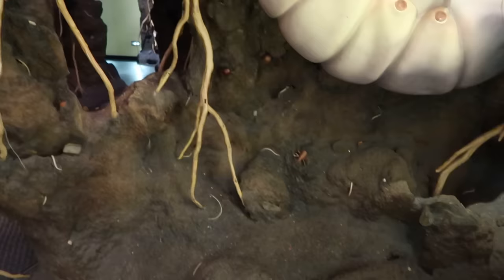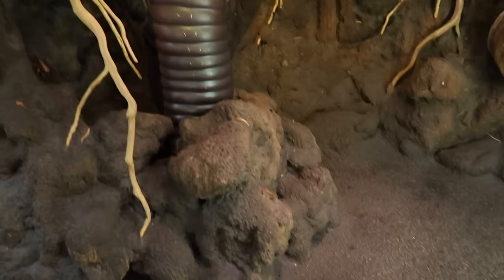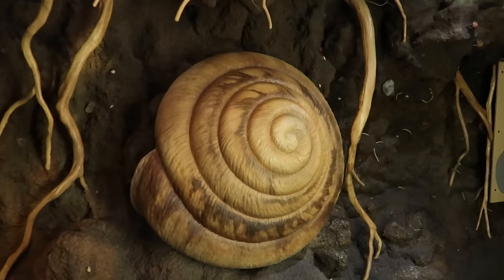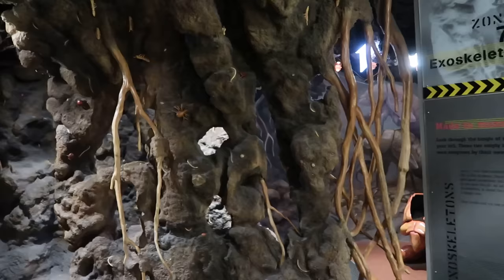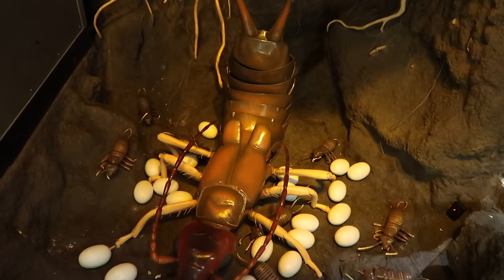See all the different creatures here living in the soil, including this giant grub here. Massive earthworm, a snail shell there. Here's the earwig nest. You can see the mother earwig there. Oh no! Oh my gosh! It's trying to pinch me. Oh, don't pinch me, giant earwig.